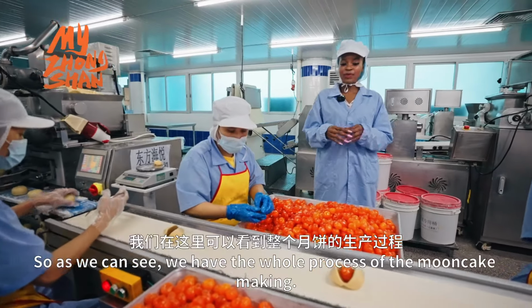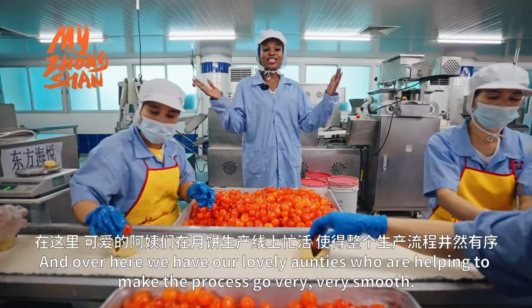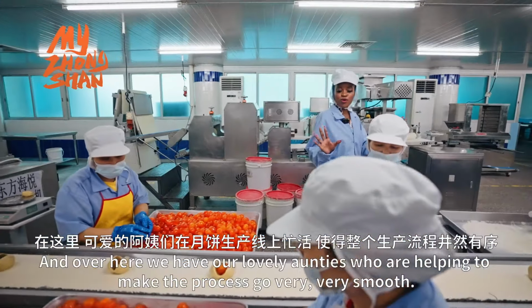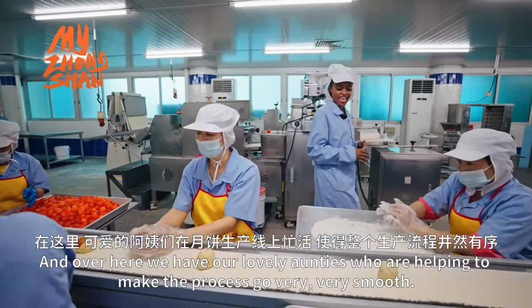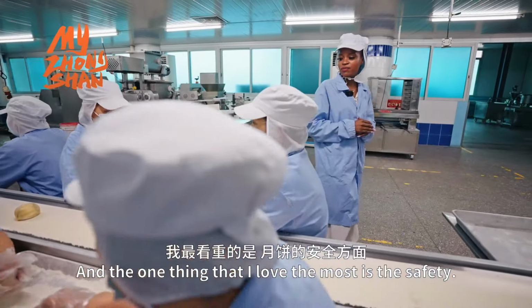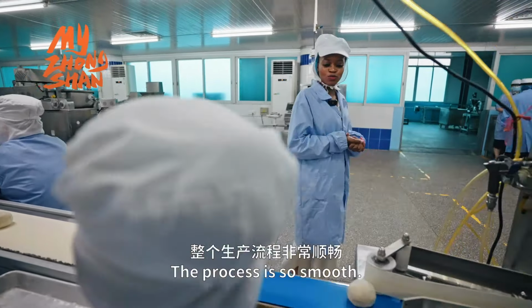So as we can see, we have the whole process of the mooncake making, and over here we have our lovely aunties who are helping to make the process go very, very smooth. And the one thing that I love the most is the safety. They're using their gloves. The process is so smooth.